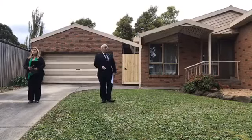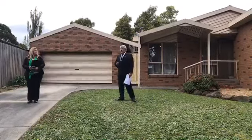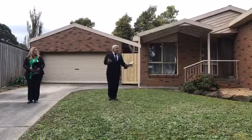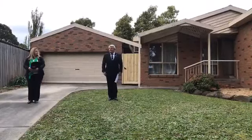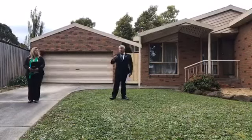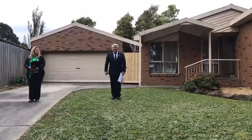The value of the property is only escalated by location. Here we are nestled in the bowl of a court, no through traffic, beautifully heavily treed. From what I understand, within a 2 kilometre radius of where we're standing, there are 5 schools. You have the Mountain Gate Shopping Centre only a matter of minutes in the car.